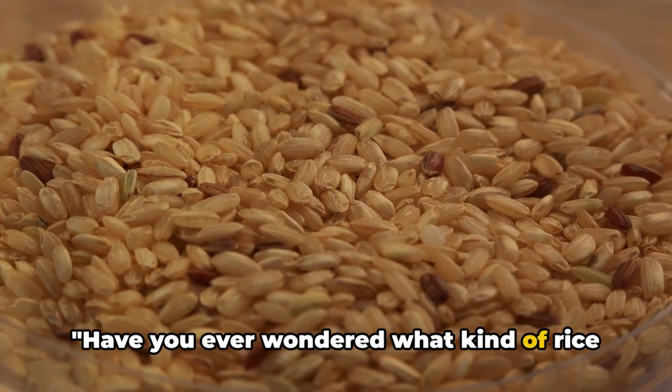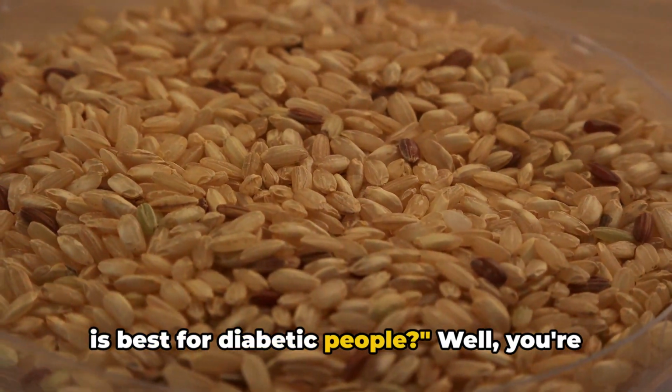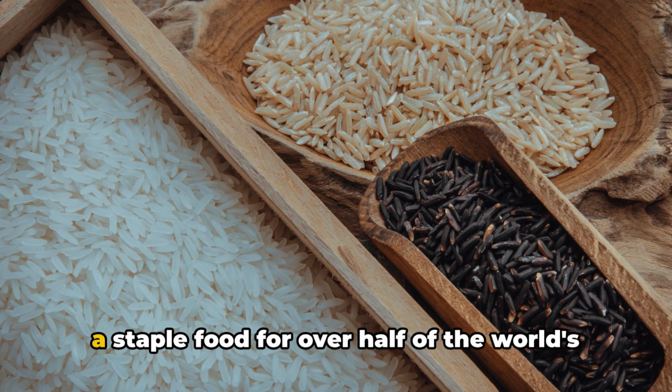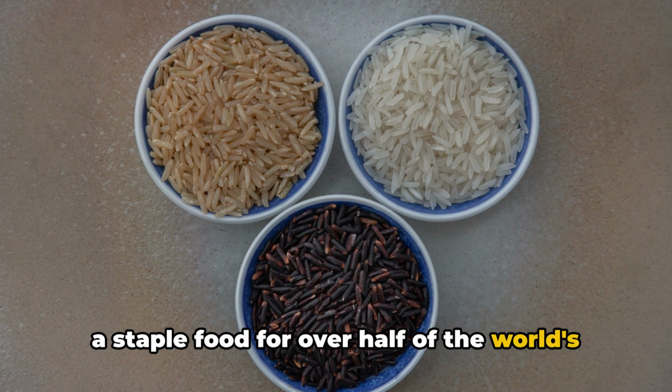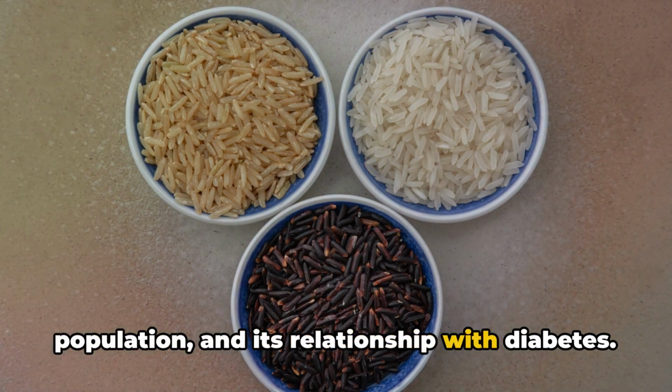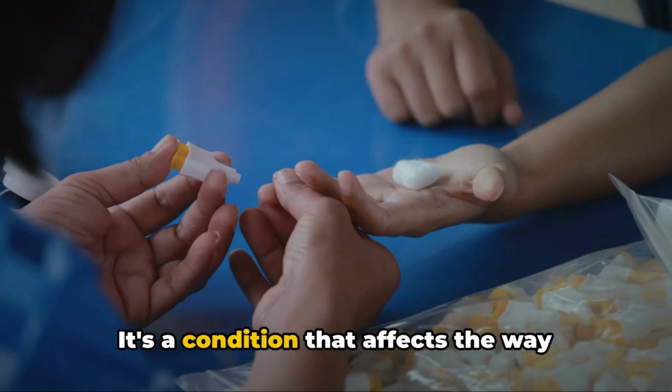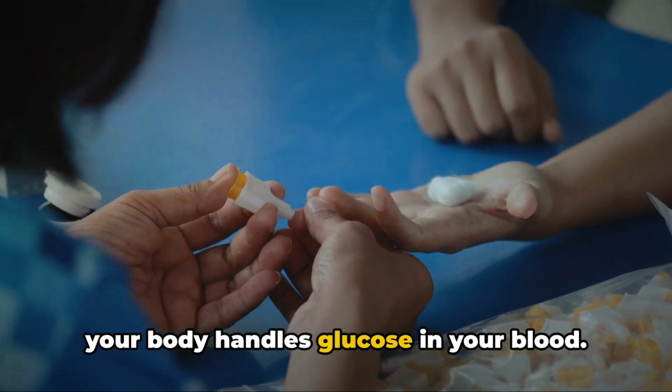Have you ever wondered what kind of rice is best for diabetic people? Well, you're in the right place. We're diving deep into the world of rice, a staple food for over half of the world's population, and its relationship with diabetes. But first, let's talk about diabetes. It's a condition that affects the way your body handles glucose in your blood.